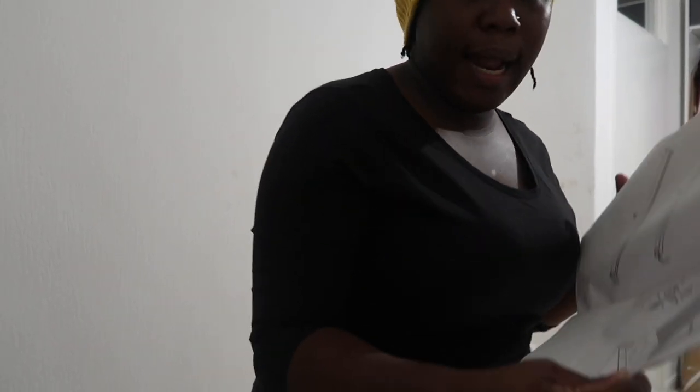I get excited building things, and there are instructions there, so I like to follow instructions, and I love this color. Anyways, I'm gonna see you guys, so let's get cracking.